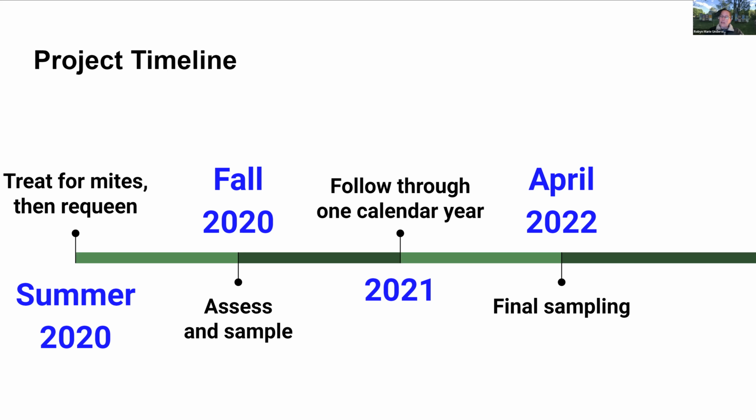Then the real meat of the study was during the 2021 season. That's where the real field work and assessment by the beekeepers occurred. And then we did a second winter, so the 21 to 22 winter, and then a final sample was just taken in April, and then they were free to do what they wanted with those colonies.